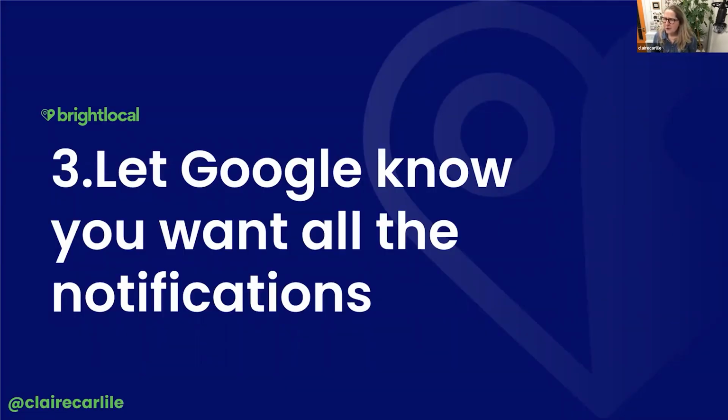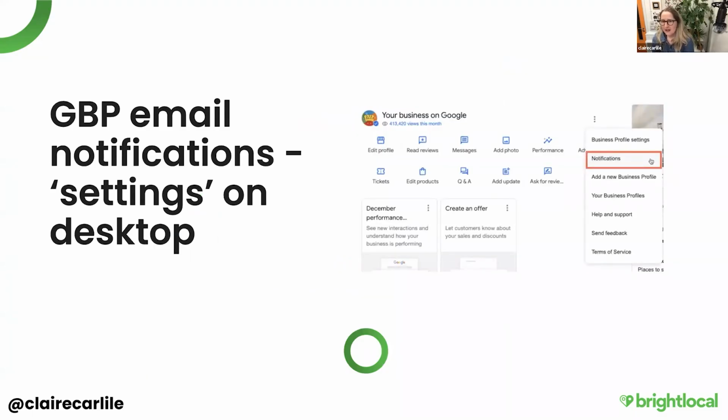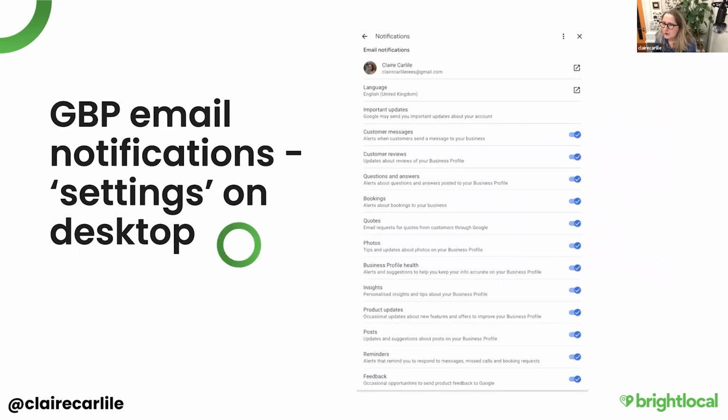Number 3, you want Google to tell you when something changes or when you need to do something. Now, this is not intuitive and it does change quite often. So this is what I found yesterday on how you tell Google that you want to know all the things. I'm thinking of this very much from a small business perspective. If you want to receive emails, you can go to the new merchant experience, click on the 3 little dots to the right-hand side. You'll see a drop-down, notifications. If you click on there, then you can choose and say, I want to know about these things. The important things are someone makes a booking, someone leaves a Q&A, there's a review. Basically, everything can be ticked there.